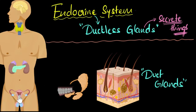As you can see, look at them, the colored ones, which we're going to talk about. They don't have any ducts. So where do the secretions go? Well, they secrete things directly into the blood. And it's the blood then which takes those secretions to all the cells. And it's these secretions done by the ductless glands which we call hormones, because they're messenger molecules, and we've talked about them in a previous video, right?